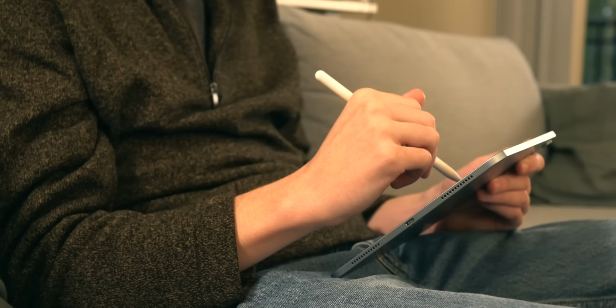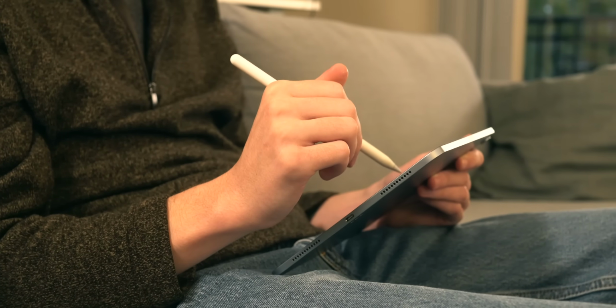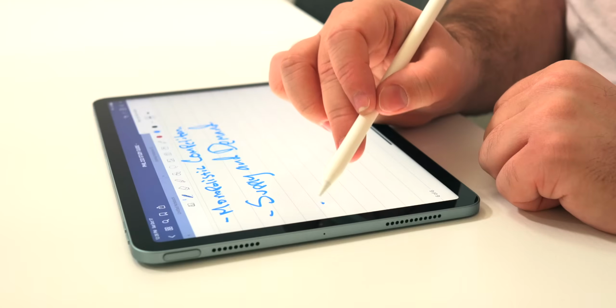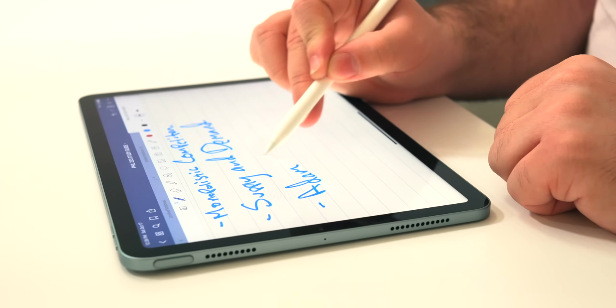Takeaway number 2, this device is fantastic for high school and college type work. I know 2 people offhand personally that love this device for exactly that. They take notes with it, they manipulate PDFs, they go on Blackboard, Canvas, surf the web, you name it, YouTube. This device is great for that.